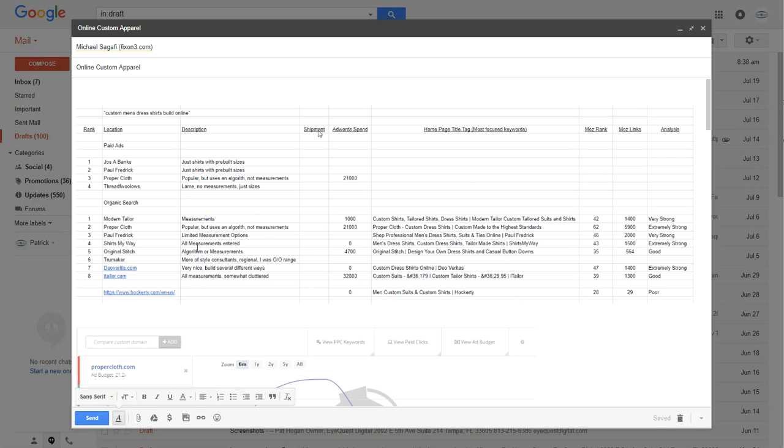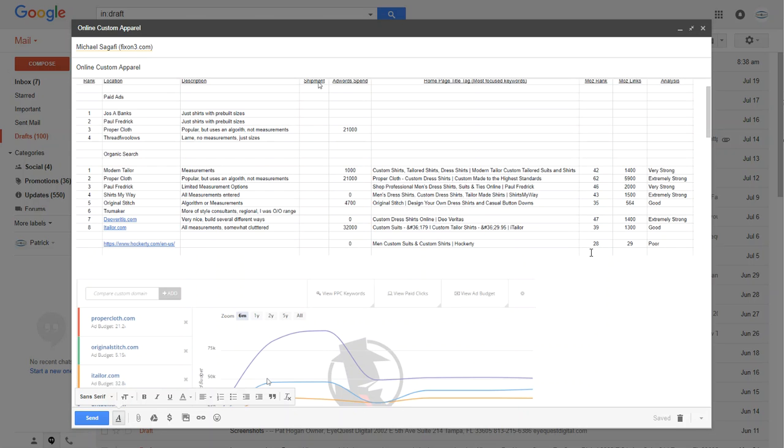Original Stitch was the one that you gave me. They were actually ranked number 5 for the search term. They're spending about $4,700 a month on AdWords. Design your own dress shirts and casual. Yeah, that's a pretty good title tag. Specific keywords, exactly what the market they're in is at. But their Moz rank is only 35, which is still pretty darn good. For a national site, it's definitely attainable, and obviously not overnight, but it's not that incredible.